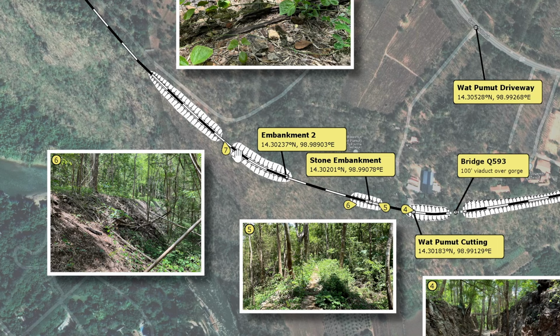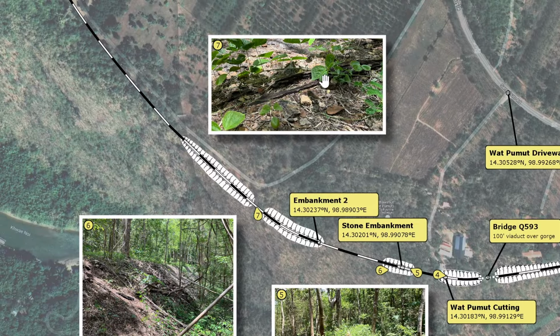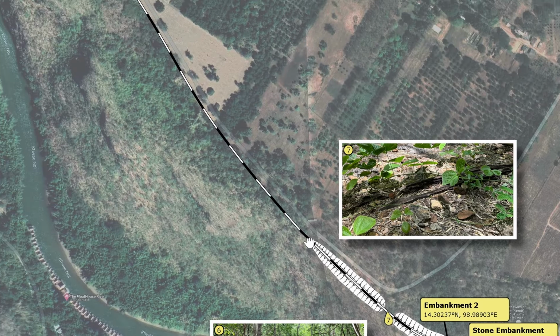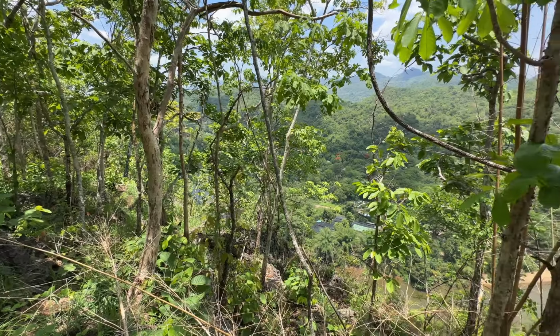For the next few hundred meters, the railway continues along flat land or slight embankments. A few of the original sleepers are still visible here, left over from when the railway was torn up nearly 80 years ago. Photo 7 shows one of them. The railway then continues across flat land along the edge of the cliff here. You can leave the railway trace and walk a short distance to the edge and have a panoramic view of the canyon.